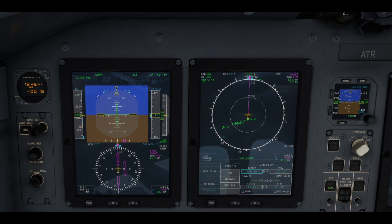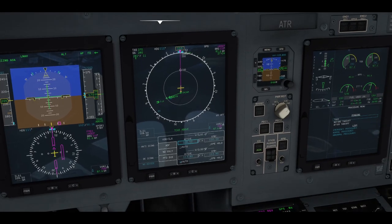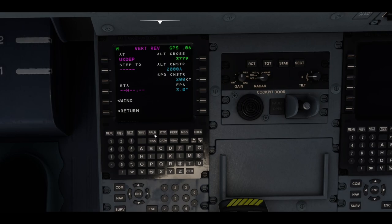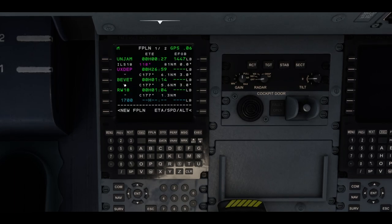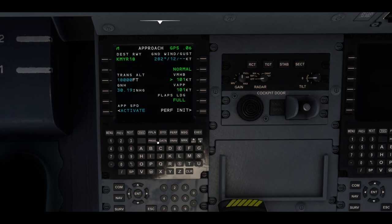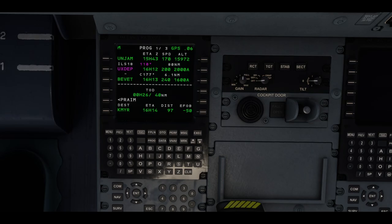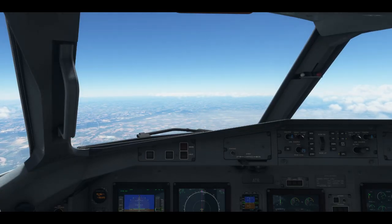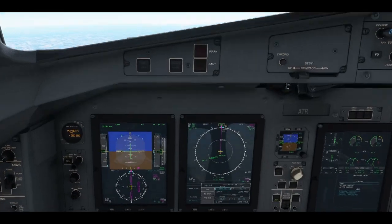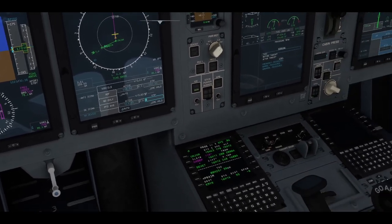All right, our top of descent, what is our distance on these rings here right now? Because it's just outside of that ring. I just don't know what our distance currently is. Is that 40 miles? Top of descent is 40 miles. Yeah, look at that. All right. So that worked out. So we won't be too far from our top of descent here. Let's go ahead and set 109.5 in standby here as well. I'll be right back.